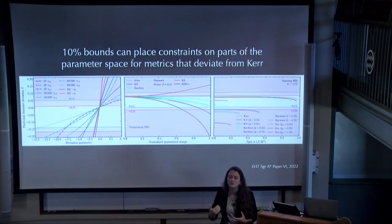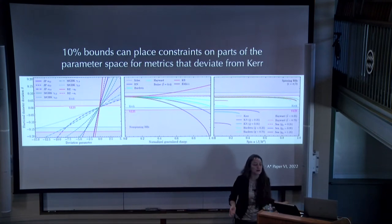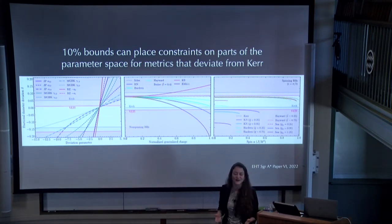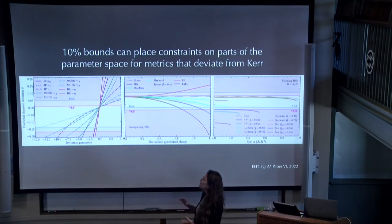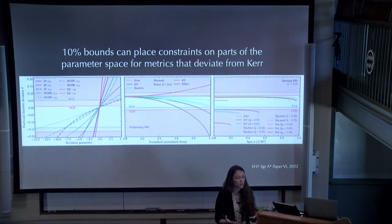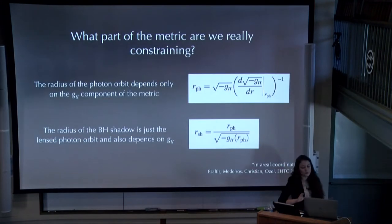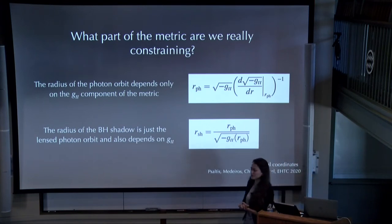The point here is that we can already start placing constraints on some known solutions to alternative theories, right? So we can rule out a wormhole, for example, which is always kind of fun, especially for the public. But if you don't care about testing gravity, you might be sitting there thinking, why should you care about this, right? So you might not have heard about these different modified gravity theories. You might not have heard about these parametrized metrics. So what should the general astrophysical population really take home from this? To do that, there's a little bit more math, but we're almost there.